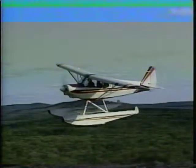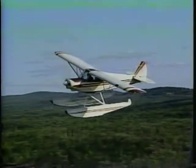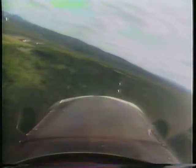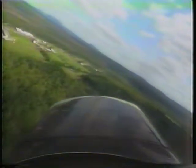The approach is fairly conventional, almost the same as in a land plane. Power back, slow to approach speed. First notch of flaps.